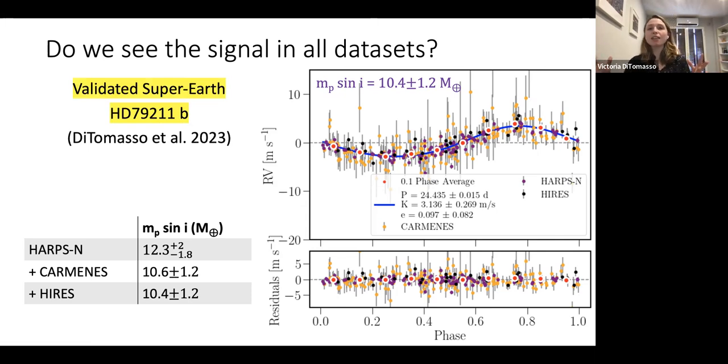So all of this put together equals to me being able to validate this super Earth HD 79211b, as a follow-up to the González-Álvarez paper, and I published this at the beginning of this year.